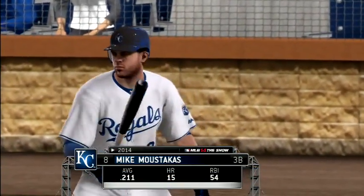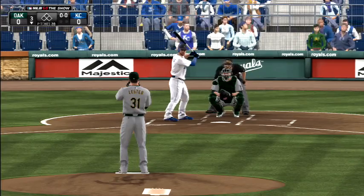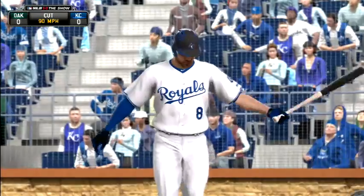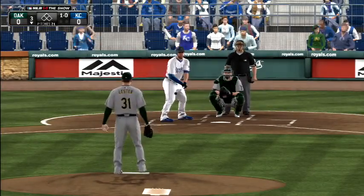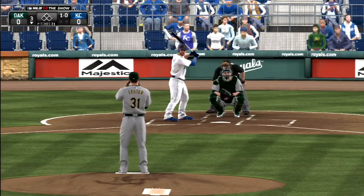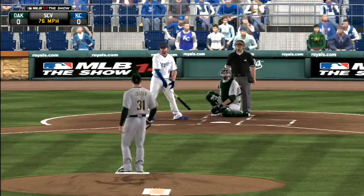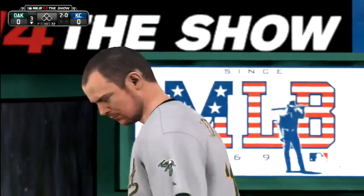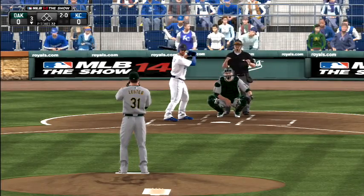Mike Moustakas makes his way to the plate to get us started here in the bottom of inning number 3. Third baseman, Mike Moustakas. And too high with the cut fastball. It's 1-0 now. And he won't bite at that one either. It's 2-0. And I think with no one on base, this is a guy you need to come after. I certainly wouldn't be afraid to give him a fastball here.